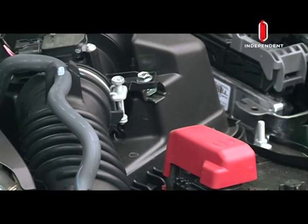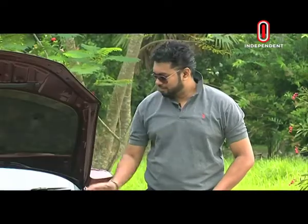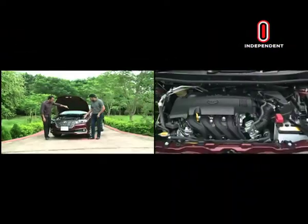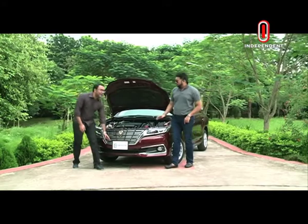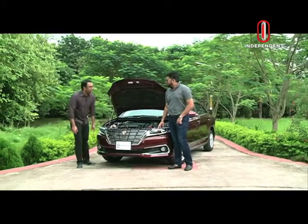Then it's regular run of the mill. This has EPS. Intake duct is placed right below that tire. So wading capacity is up till here. Wading bolte pani diye chalate parben till up till here without any issues.